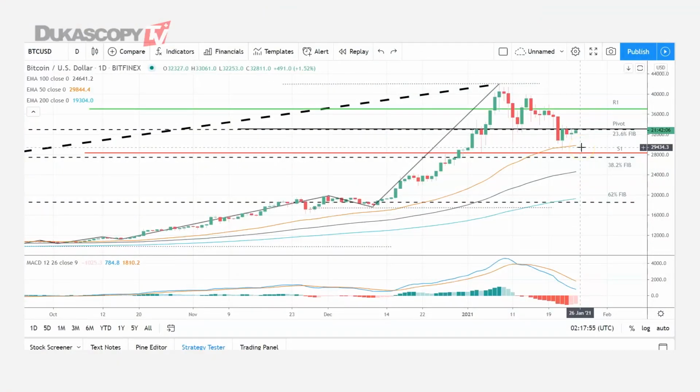Jumping straight into Bitcoin against the US dollar, it's a bullish start to the week on Monday morning. You're going to see Bitcoin move through the 23.6% fib at 33,008 and the pivot level that sits at 33,082 to take a run at the first major resistance level sitting at 37,175. Going to need to see support from the broader market for Bitcoin to break back through to 37,000 levels, however.